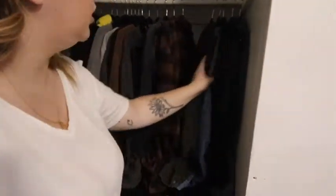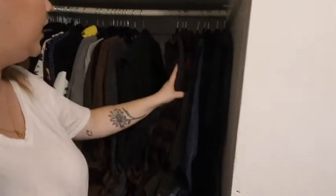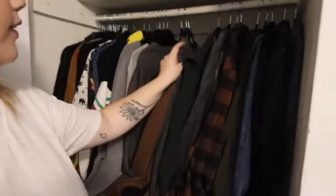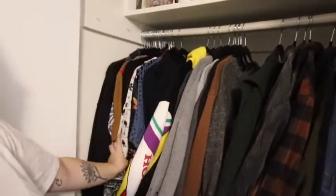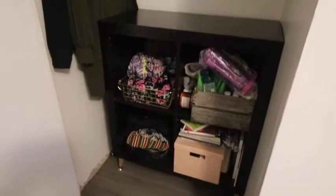So I did your jackets, and then your button-ups, your flannels, cardigan, and then knit sweaters, and then these are your crew necks, hoodies, and then summer and dresses. And then we actually moved the Kallax cube from IKEA into the closet to make more room in her room and also give her more organization in her closet.